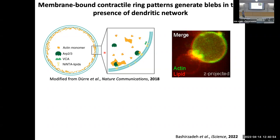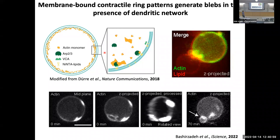Here's another example of a spherical vesicle labeling actin, and you can see at a certain projection angle a little bud that sticks out of it. We only see this when we include myosin. When there are contractile forces, the vesicle is no longer spherical and is actually deformed.